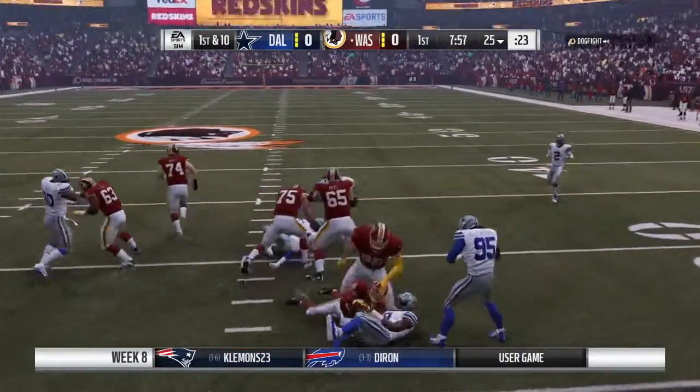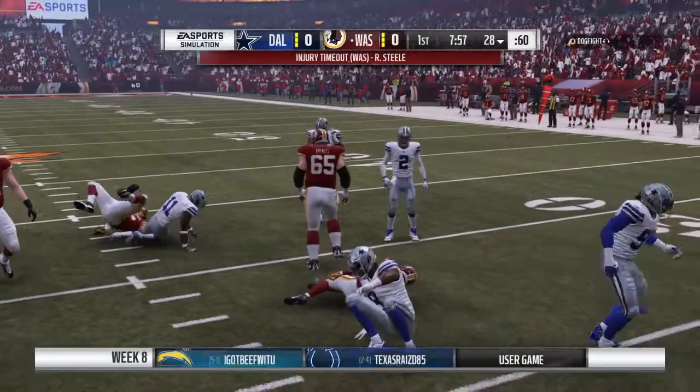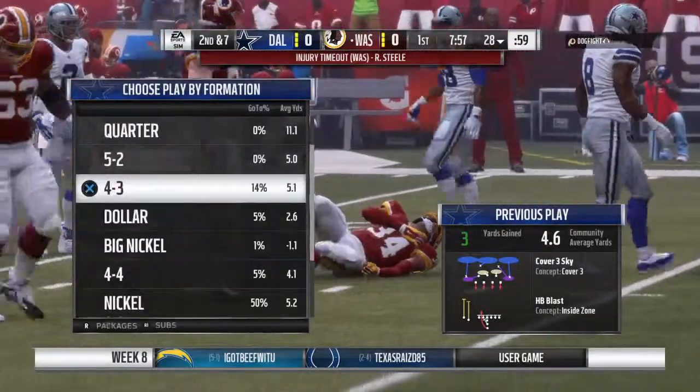Here we go. And they'll try the ground game here with the running back. And not a whole lot doing there as he'll get it up to about the 28-yard line.